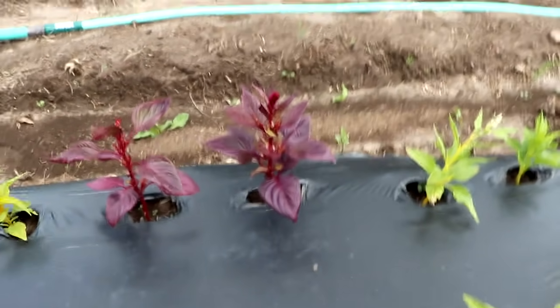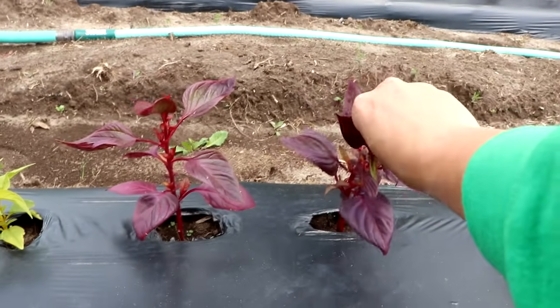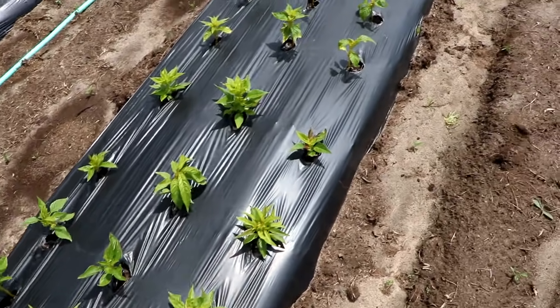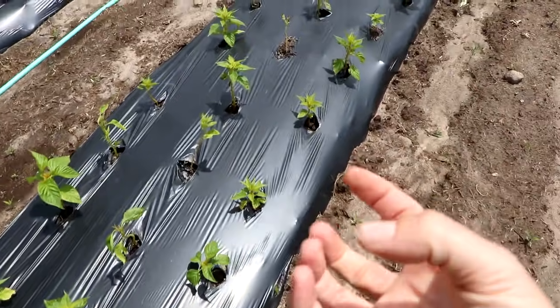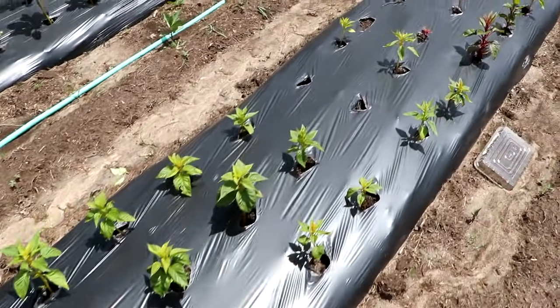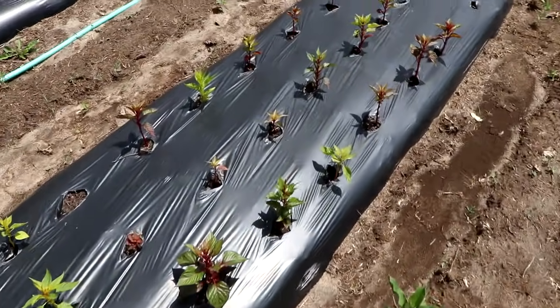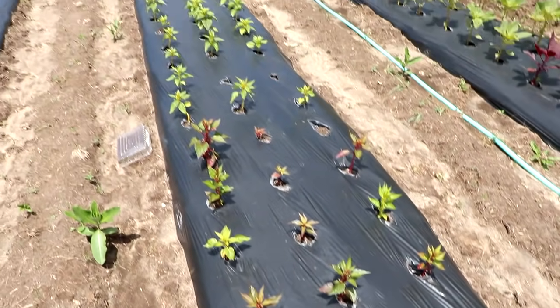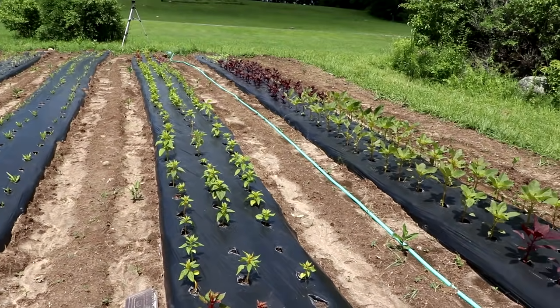Now, you have to pay attention to what kind you have, because some kinds you can pinch and other kinds you can't. So some of these are like the brain, the comb celosia, and a lot of these are plumes. So there'll be a whole assortment of different colors, different textures. I'm very, very happy. And it brings me to the final row.